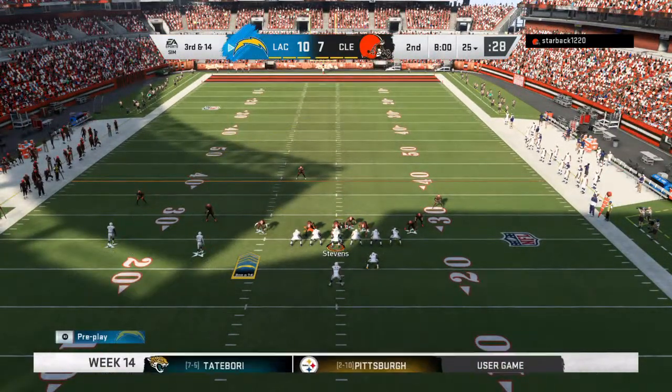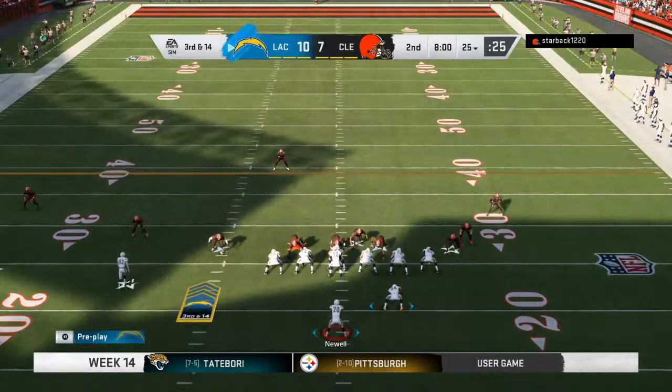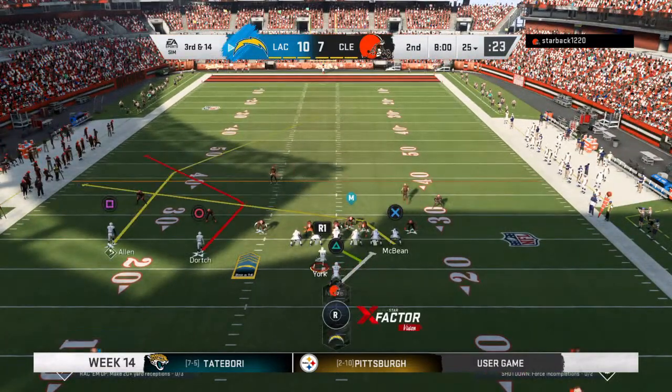Hey, check Mike 46. Check Mike 46. Let's go. Let's get off the field.